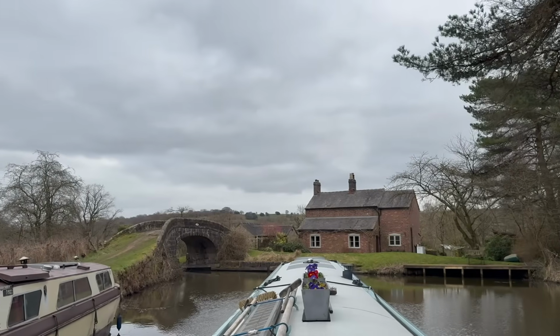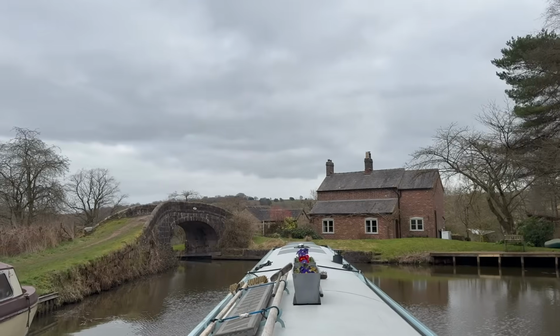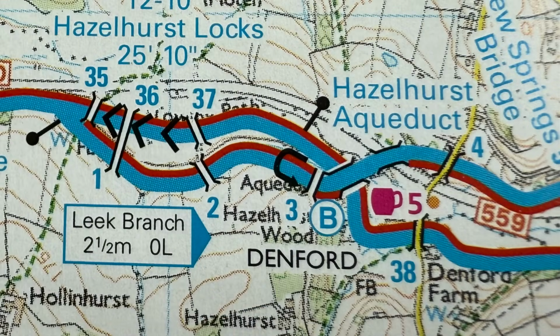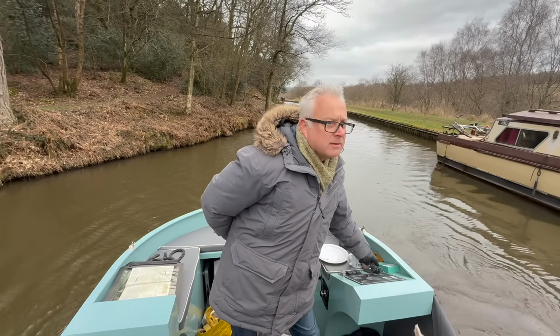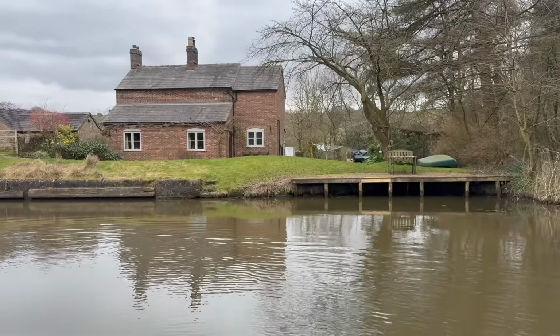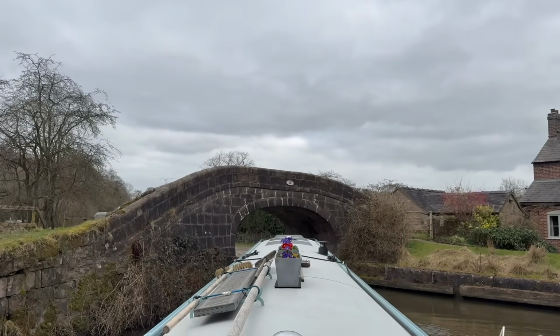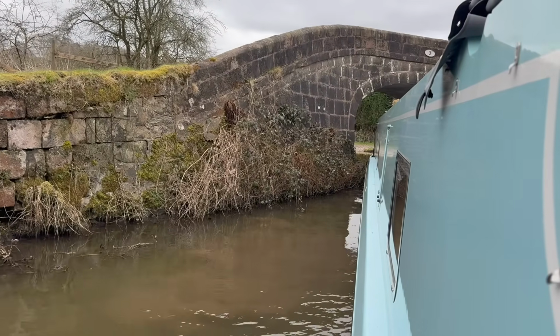So we're going to be going left under this bridge, and then that takes us onto the aqueduct, and we'll be crossing the other branch of the canal. You can see the Hazelhurst Aqueduct on the map here, which takes the Leek Branch over the Froghall Branch, and it's a very tight turn under Bridge 3. It's all very tight.